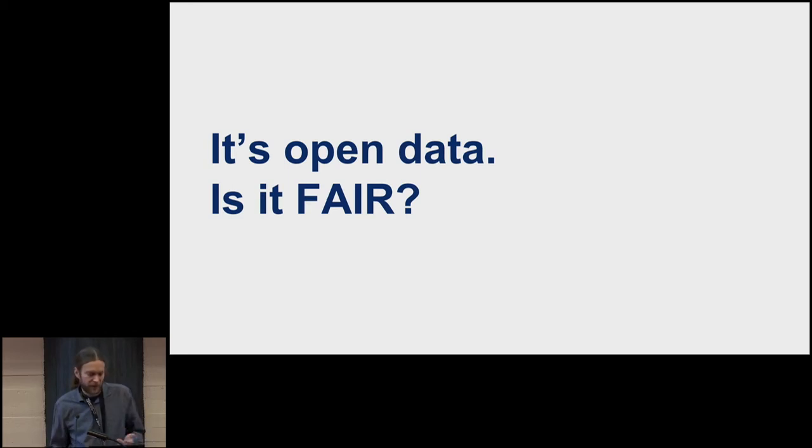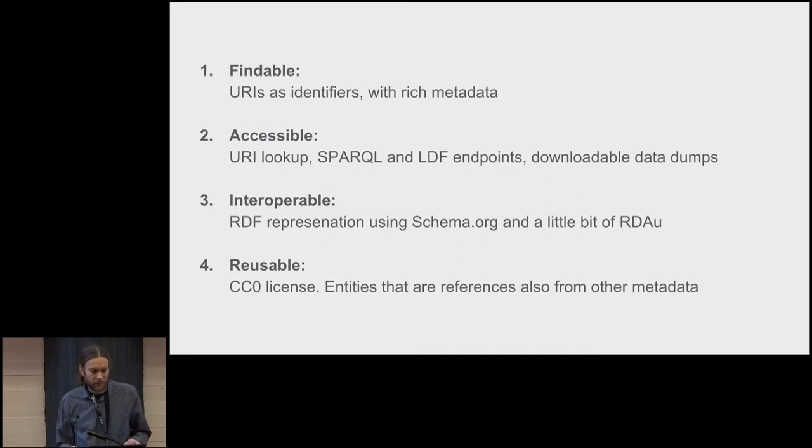We could look at it from a FAIR perspective. Is it findable? Yes, we use URIs. We have rich metadata. Is it accessible? We provide several ways of accessing it. Is it interoperable? Well, we use RDF, which is a standard, and we use Schema.org, which is a standard, and a little bit of RDA-U. It's CC0 licensed, and we use the entities that are also used in other databases. So we hope that it's somewhat reusable, at least.